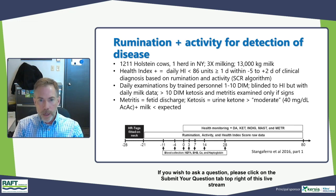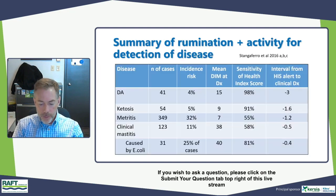These cows were monitored by trained humans very intensively, locked up and examined daily from 1 to 10 days in milk and periodically afterwards. Those humans were blinded to the activity index data, but they did have milk production data. And they checked the cows for ketosis, mastitis, displaced abomasum, etc. There were actually 3 papers out of this, a large body of work, really good stuff, but I've summarized it here.